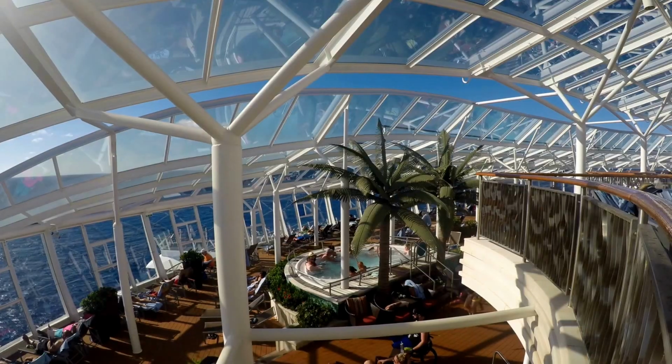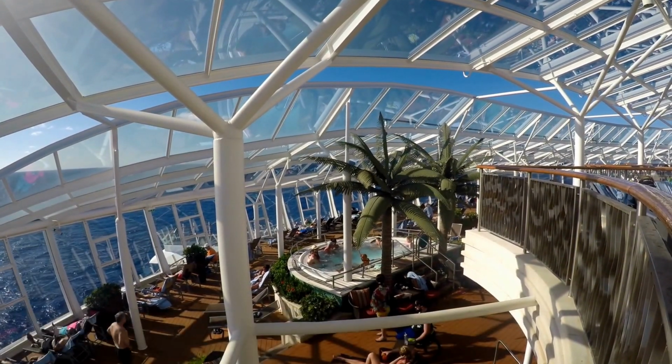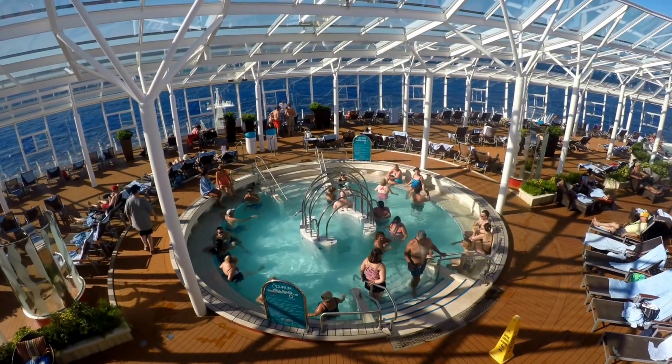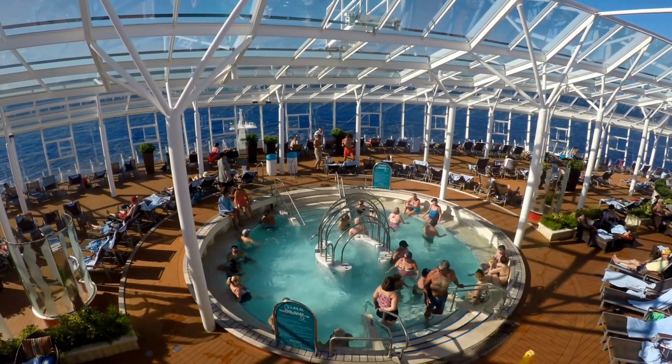One of our favourite parts of Deck 15 is the solarium. It's a great place to come if perhaps the weather isn't as great outside, or even if it's a little bit windy. There's plenty of hot tubs and jacuzzis here for you to chill out in, and the great thing is it's adults only as well.